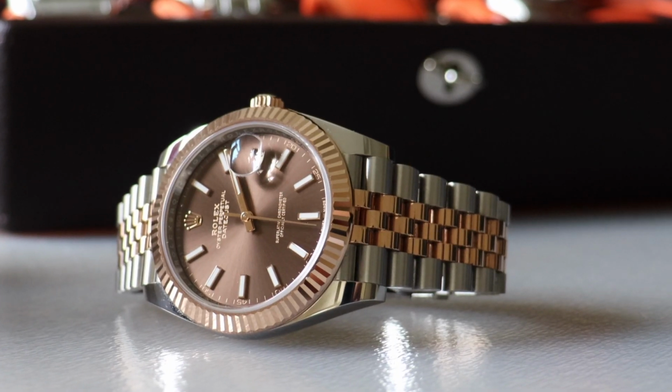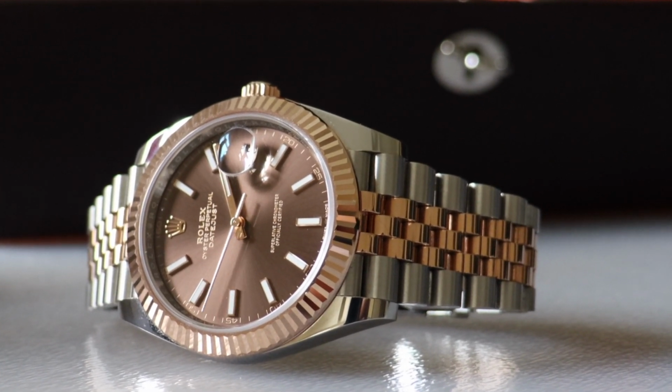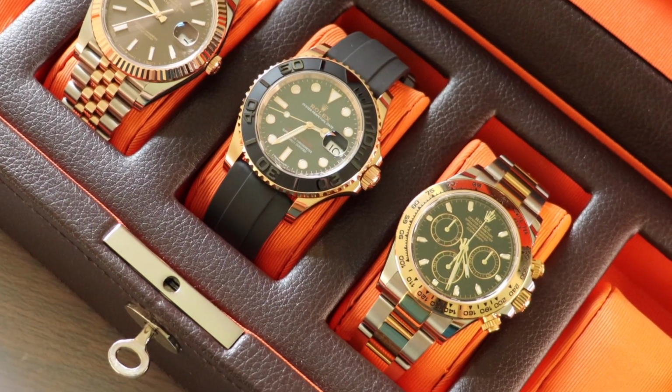Now, in a previous video I highlighted the rose gold Datejust 41 as a bit of an outlier, defying the market dip and actually going up in value. Now this is a watch which is an iconic all-time Rolex classic with the Jubilee bracelet, the fluted bezel and that Oyster case. It really is timeless. By design, of course, excuse the pun.